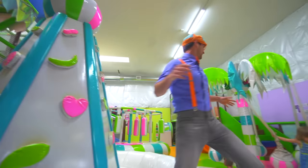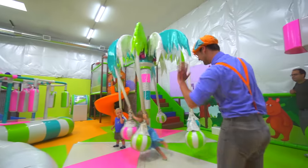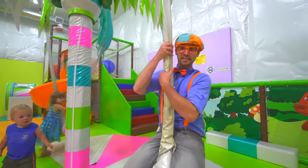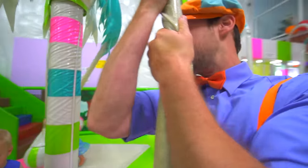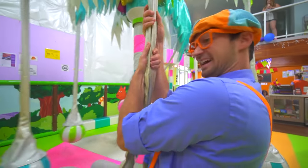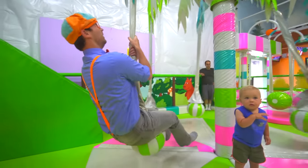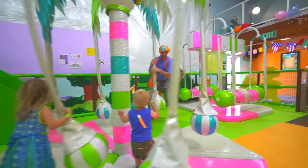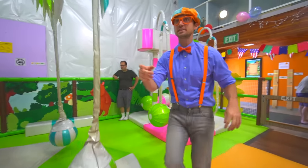So much fun. Woo! What are these? Hello. Look at this. You sit on these, and they're kind of like a swing. Whoa. Whee! Hey! Whoa! Whee! Okay. What's this over here?